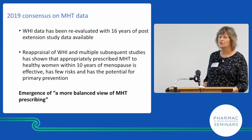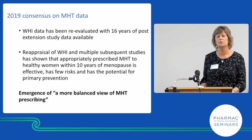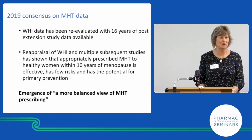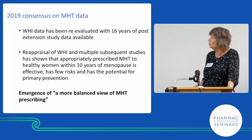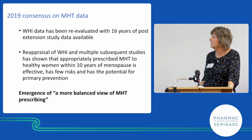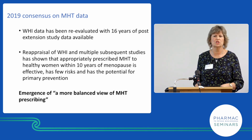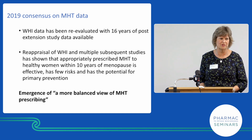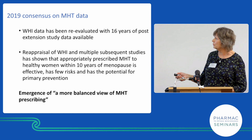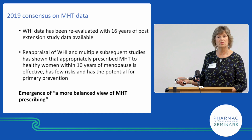So the consensus from this WHO study, which I think has probably been one of the worst things that's happened to women's health for the last decade or so, I really think that has disadvantaged women enormously. It's been re-evaluated. We have 16 years of post-extension study data. We've looked at the way the study was presented to the media and to the medical profession, and as I say, there were many, many errors in the way it was presented. And we can say that if you appropriately prescribe hormones to healthy women within that 10-year window, it works.